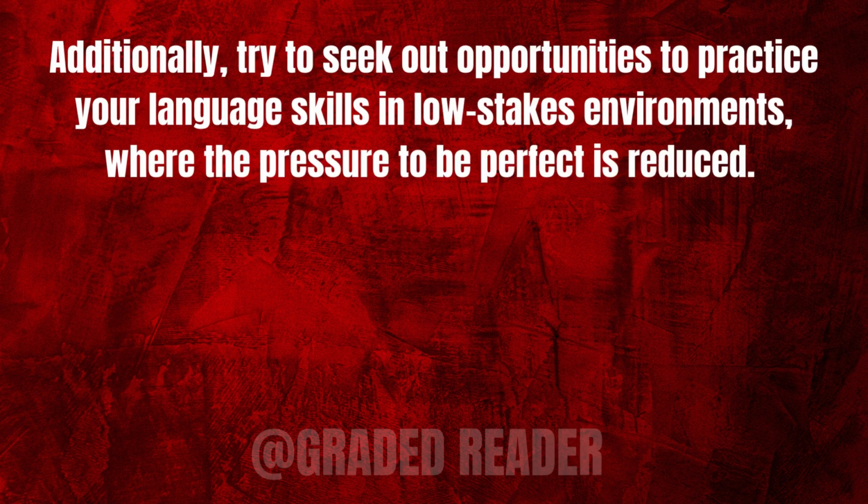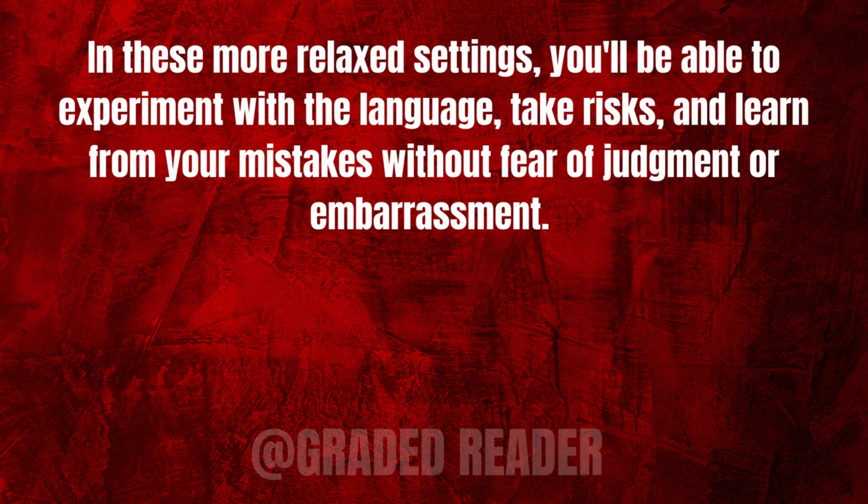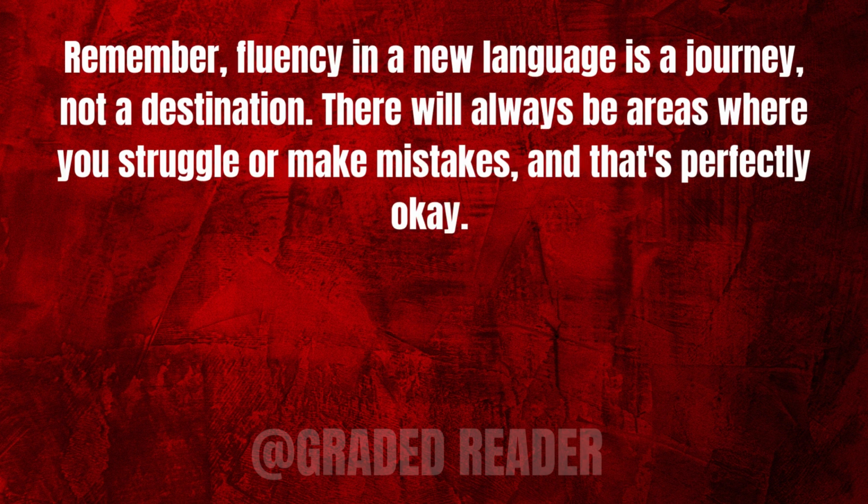Additionally, try to seek out opportunities to practice your language skills in low-stakes environments, where the pressure to be perfect is reduced. This could mean joining a language exchange group, participating in online forums or chat rooms, or even just chatting with a language partner over coffee. In these more relaxed settings, you'll be able to experiment with the language, take risks, and learn from your mistakes without fear of judgment or embarrassment. Over time, this will help build your confidence and resilience, making it easier to step outside your comfort zone in higher pressure situations. Remember, fluency in a new language is a journey, not a destination.